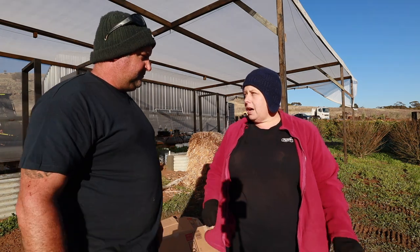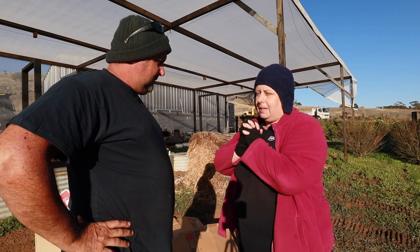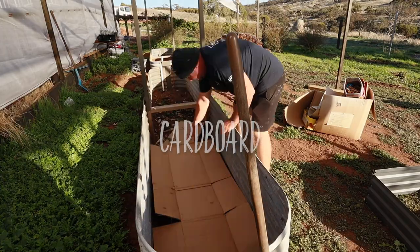But to start with, we need to fill up these raised beds with organic material. So let's stop waffling. Let's get started. Keep cracking. All right.